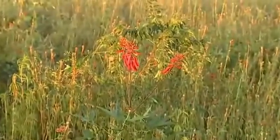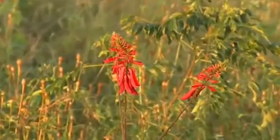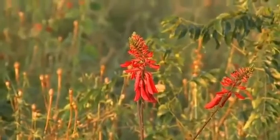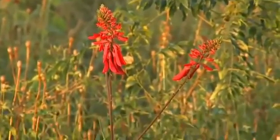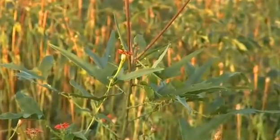Flowering at this time and being such a beautiful red, it stands out like a sore thumb. Stands out like a coral. Maybe can you get the leaves a little bit lower down? Beautiful little spines on those leaves. Little thorns underneath the leaves.